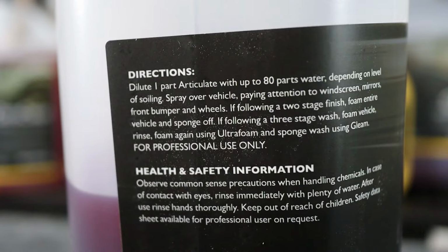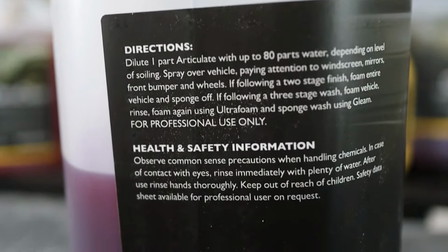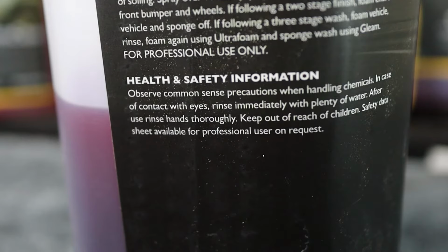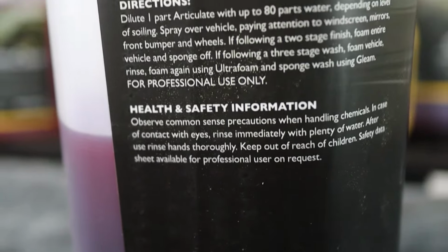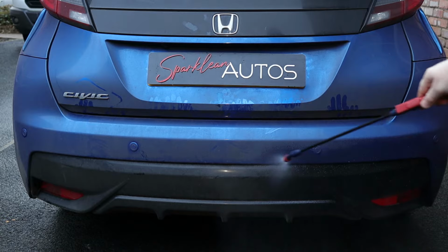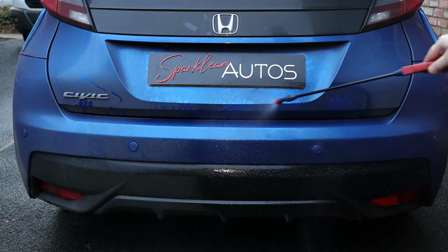That being said, common sense still has to apply, and regardless of whether it's caustic or non-caustic, you still don't want to leave it to dry on the vehicle, as you wouldn't with any other pre-wash product. You'll also notice it has a phenomenal dilution ratio of up to 1 to 80. However, given the state this car's in, we're going to go in at 1 to 20 today, as like I said, I don't have any time to waste. So without further ado, let's crack on.